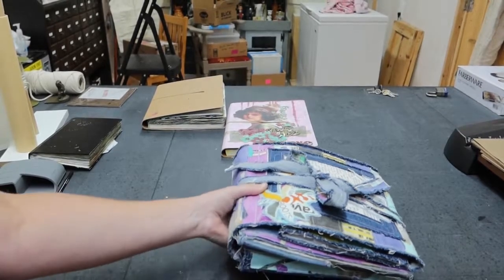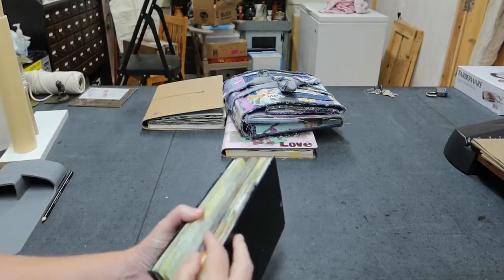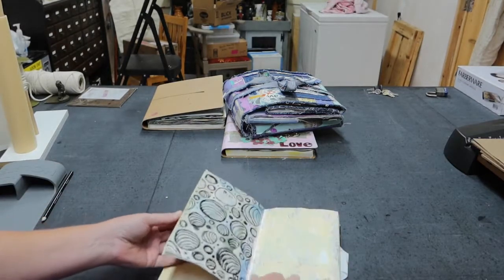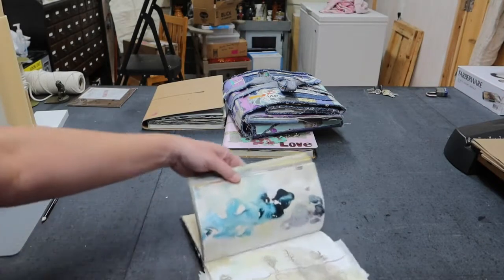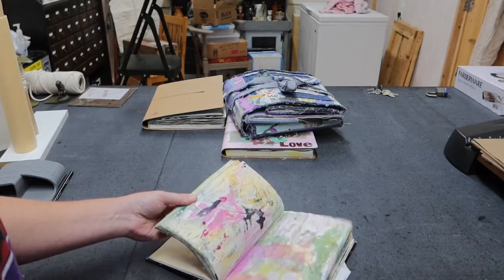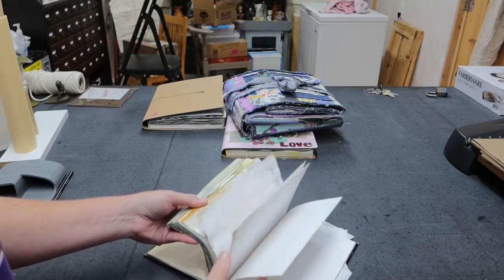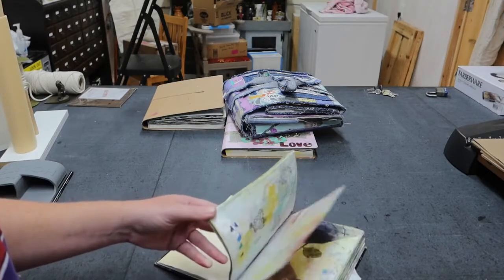The last journal you may have seen me using throughout my encaustic process, and this is my encaustic journal where I basically scrape off any leftover encaustic paint onto this journal. It's a very messy journal. Some pages have been collaged, some have drawings on them. But I want to get back into this journal and finish some of these pages, maybe do some more doodling on them, maybe some encaustic collage. And again, lots of empty pages along with this journal. So this one is very, very, very unfinished.